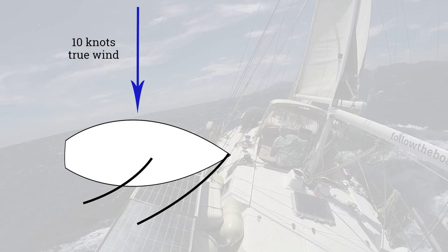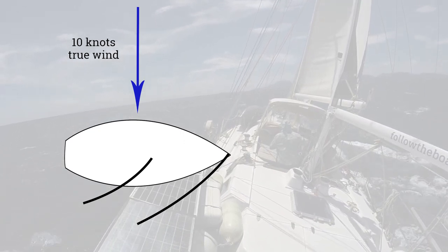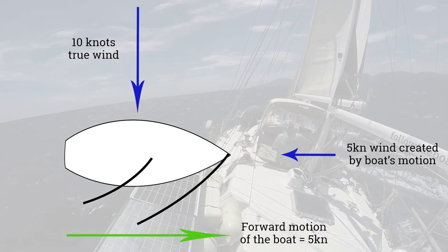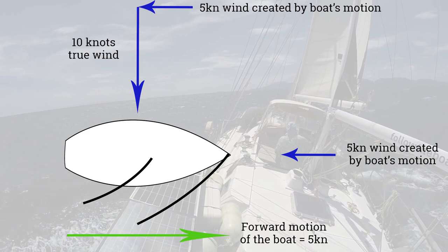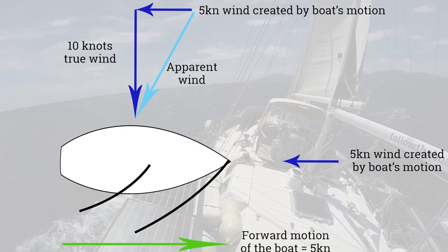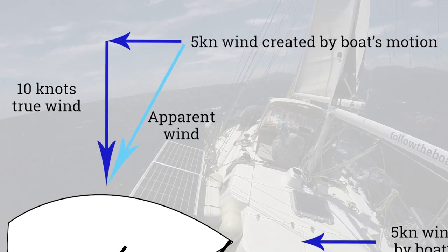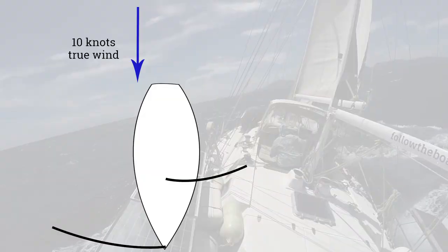In this example, we have 10 knots of true wind coming over the beam. We're sailing at a speed of 5 knots. And if we look at this simple vector, we can see that both the true wind and the boat's motion give us the apparent wind. You'll see that it is both forward of the true wind and the arrow is longer, meaning the apparent wind is greater. Now the reverse happens when we sail downwind.